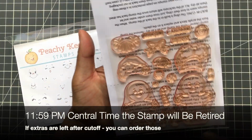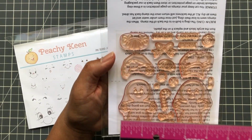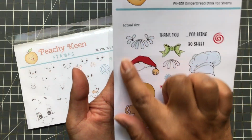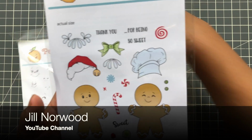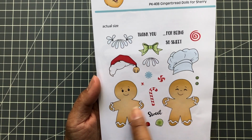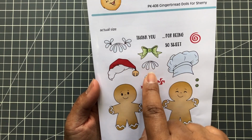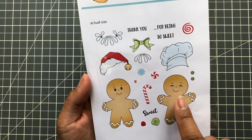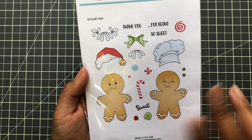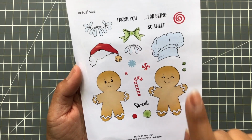But this is an adorable set. These are what the stamps look like. Let me give you a measurement: 2.5 inches tall by 1 3/4 inches wide, and then it comes with all these accessories. On Jill's channel, which is Jill Norwood, that's the name of her YouTube channel, she made these on tags. This little bit is going to be part of the die, but she stamped it and fussy cut it and colored it, I think if it's not Copic coloring, maybe some distress ink, one or the other, but beautiful. And then she put Stickles for the icing.